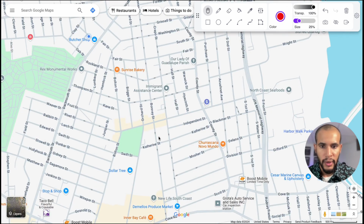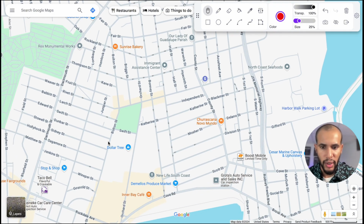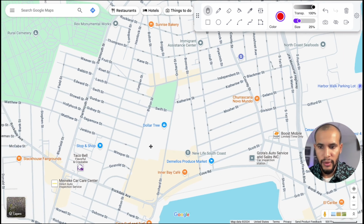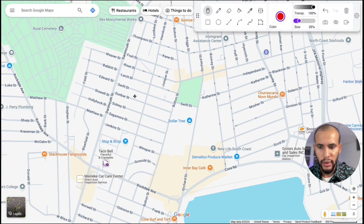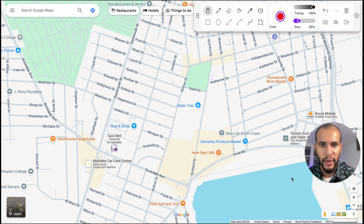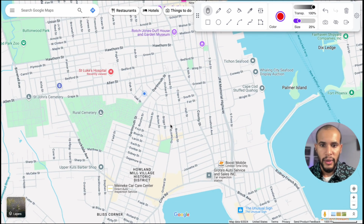But there's not really much that you can find here in the south end. There's a Stop and Shop, which I go to sometimes. There's a couple of restaurants there. Then you have Dollar Tree, Family Dollar, and a couple of bars. Right here you have the Stop and Shop, and the Taco Bell, which they didn't have before, but now they have it. There's also a McDonald's, which is 24/7. So yeah, pretty decent area here. And as I mentioned before, there's not a lot of stuff here in the south area.